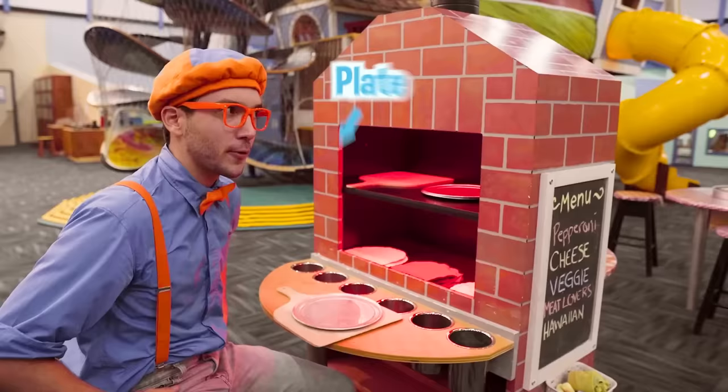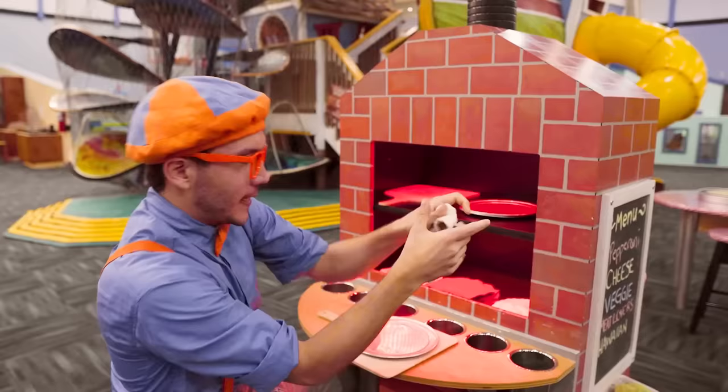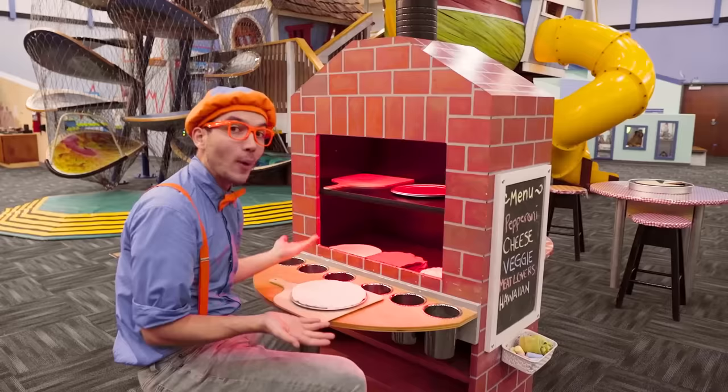So first things first, we need to start with the pizza dough. Yeah, we'll get the pizza dough right here. Ooh. And sometimes when you get the pizza dough, it's crumpled up into a little ball. So yeah, stretch it. And sometimes spin it. Whoa! Like this, and that helps to make it look like a circle. Yeah, look, it's a circle. Good job. Okay, put the pizza dough down, and now we get to put on some yummy toppings.